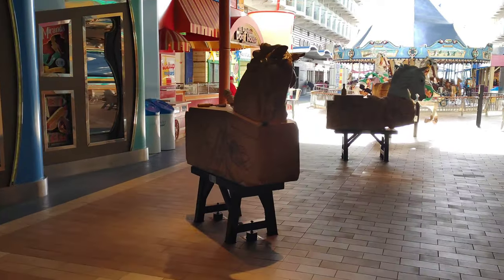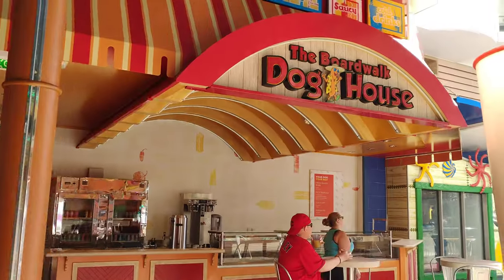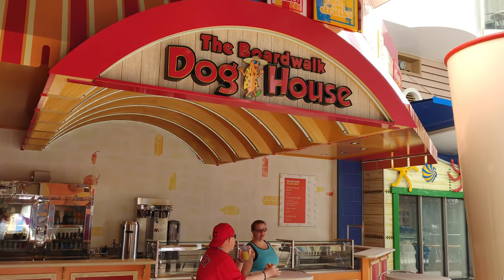The boardwalk on deck 6 in the aft section of the ship, you'll find multiple restaurants, shops, and entertainment. Great for the family.